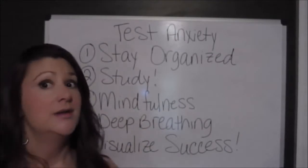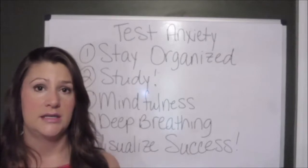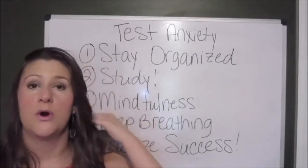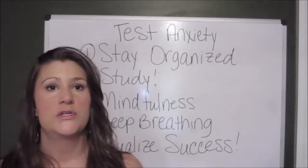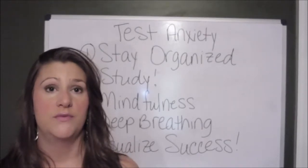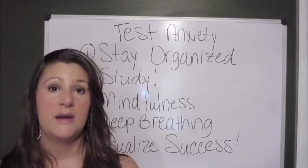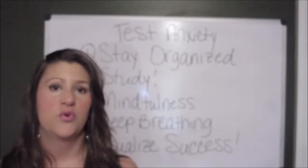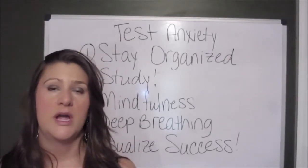Tip number two, study. And this is another one of those things that sounds like a gimme, or something that you already know to do and that you already are doing, I'm sure. But nothing is going to reduce your anxiety more than going into your test with confidence. And the way that you do that is you're going to need to study that material every single day. If I have preached this one time, I have preached it 1,000,000 times, y'all. You have got to look at your material every day.